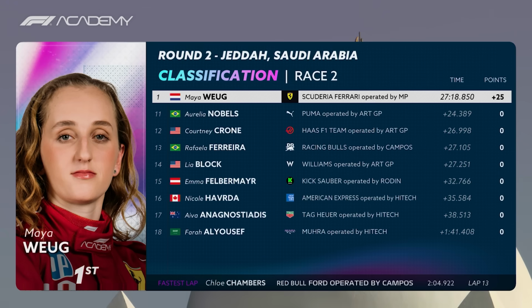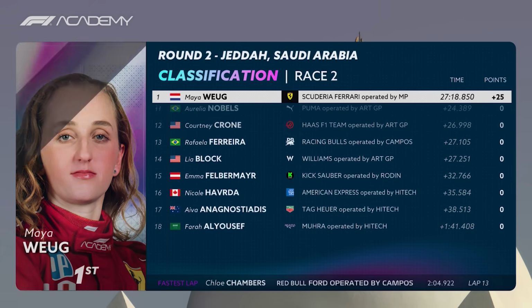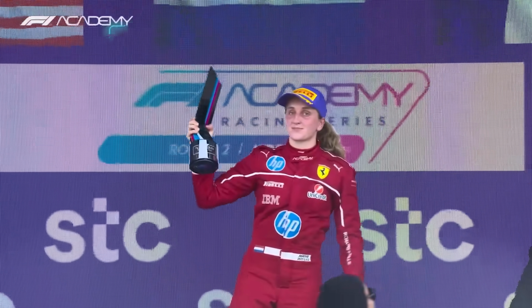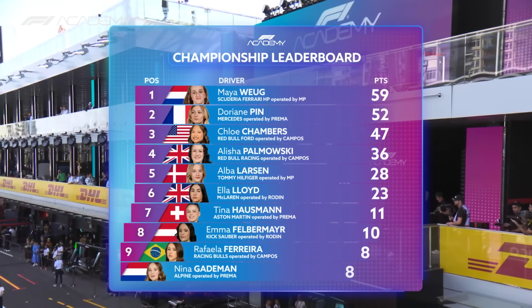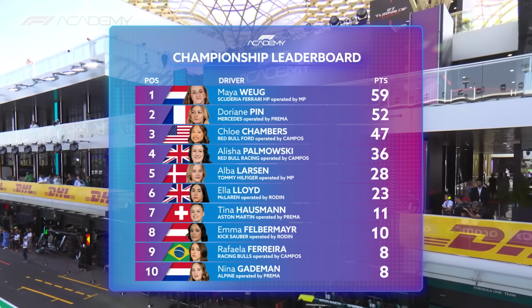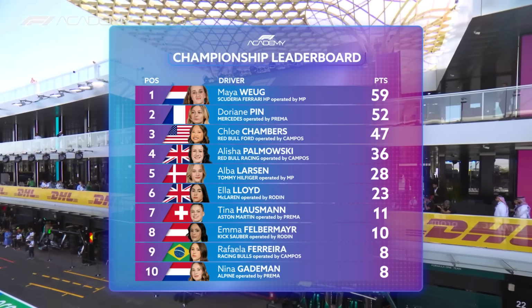Rafaela Ferreira did pick up a penalty for contact earlier on in the race, which demoted her 10 seconds. Maya Berg taking the race win, her first win of the season, and with that she takes the lead in this championship as we leave round 2 of the season.